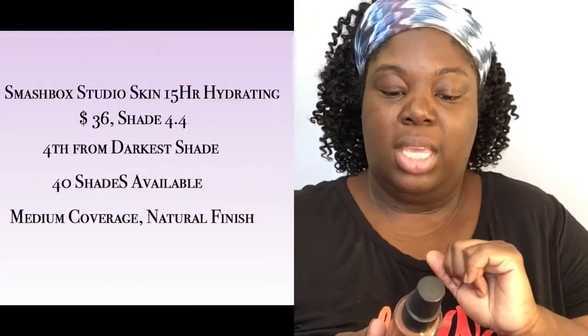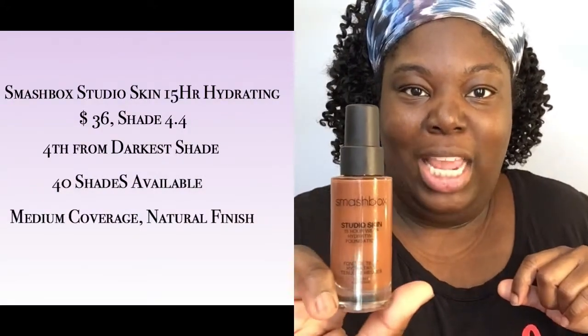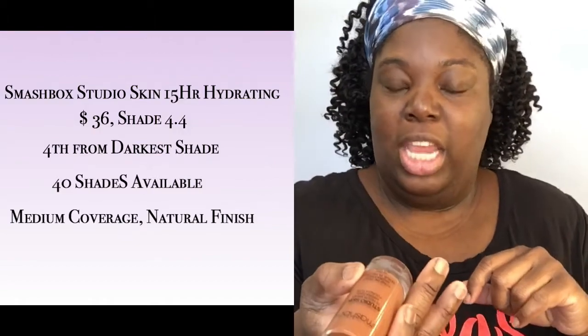Okay, so next up I will be putting on the Smashbox Studio Skin 15-Hour Wear Hydrating Foundation. I am in the shade number 4.4. I've had this foundation for going on almost 2 years now. I love this foundation.